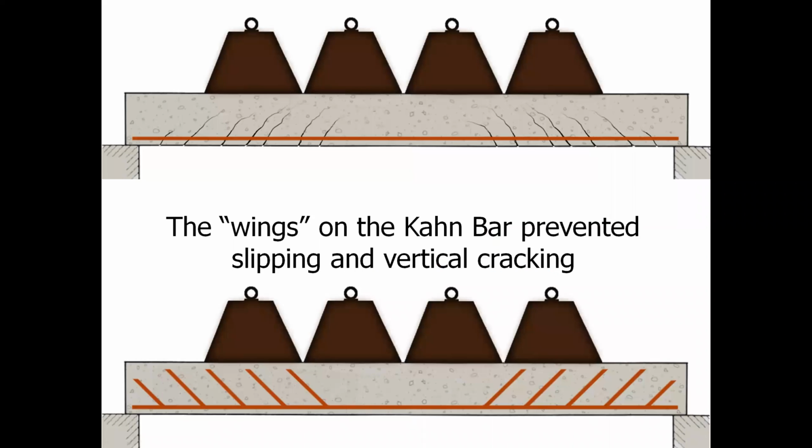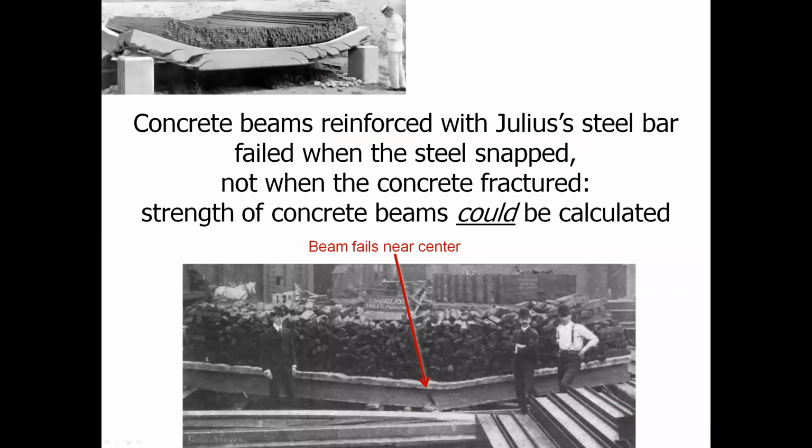Now, the advantage of that is that compared with a regular beam that had a single bar running across the bottom, the Kahn bar wouldn't be able to slip within the beam. The wings would hold it in place. The wings also would cross the cracks that would develop vertically in the beam at right angles and prevent those cracks from expanding and ultimately causing the beam to fail.